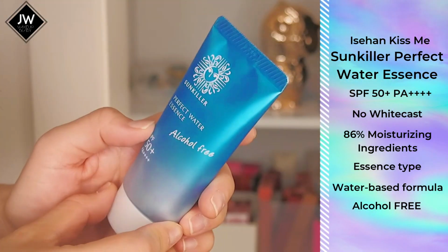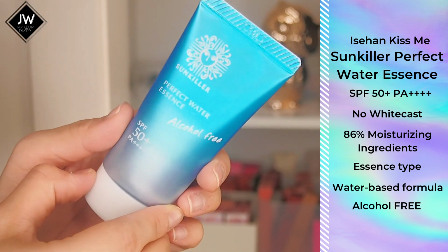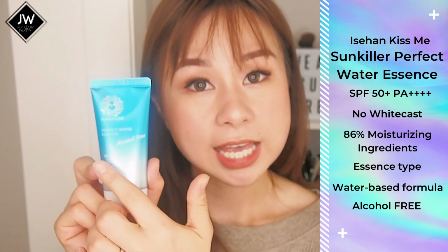And the next one is another Japanese brand, and this is the Isehan Kiss Me Sun Killer Perfect Water Essence, and this has an SPF 50+ PA++++, which means that it will give you a lot of sun protection. One thing that really caught my eye with this sunscreen is that it says it's alcohol free, which means for those people who are allergic to alcohol, this may be the product that you guys are looking for. And you'll be happy to know that it has 86% moisturizing ingredients.